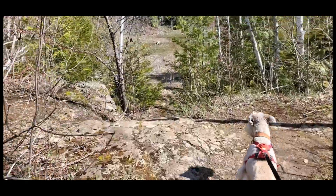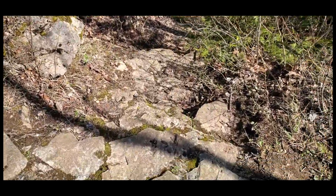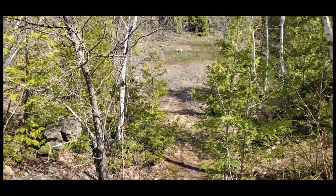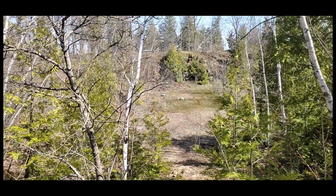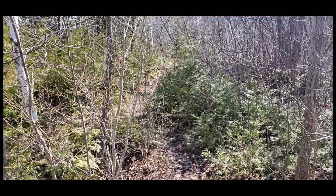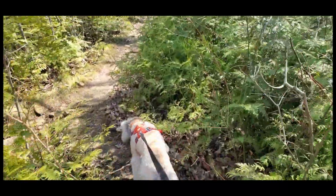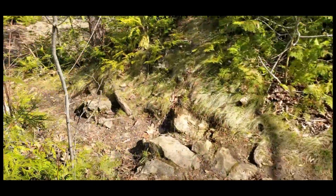And as you saw just a little bit ago, you saw a house to the left. So again, there's private property that just skirts the edge of this area. So just be respectful and not too noisy. But I do encourage you to check out the quarry and walk down into it if there's no standing water. It's a nice little area to explore.